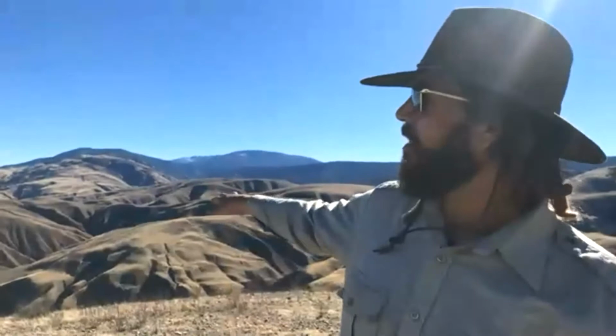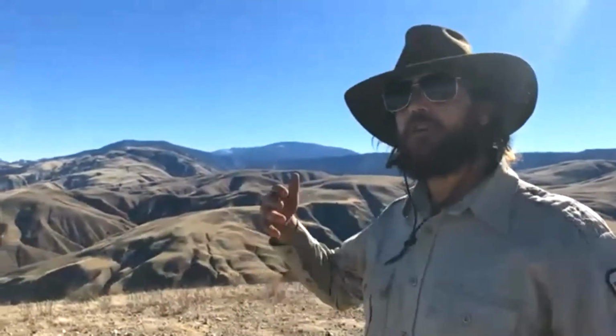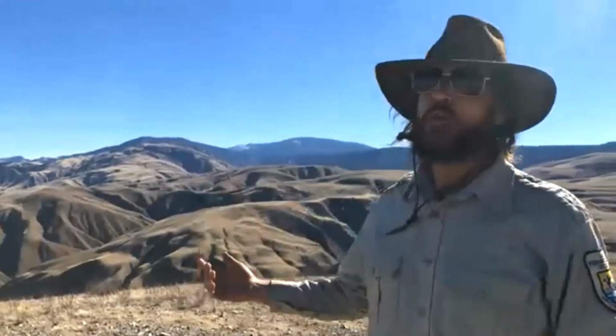This rugged terrain that we see here provides a lot of orographic lift for these giant 9.5-foot wingspans to support these 20-pound birds and soar around, scavenging hundreds of miles a day, sometimes looking for food out on the landscape.